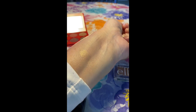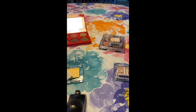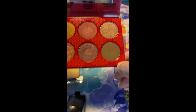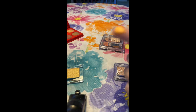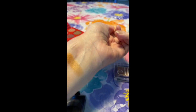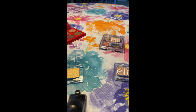All right, so you can definitely see the color very well on that one as opposed to the white one. And let me just wipe off my finger and dry it before I swatch the MAC ones because I've got 2 gold ones here. I've got Happy Gold Lucky. Whoa, that's not the same color at all. Wow, not at all. Okay, not even close. Maybe the other gold will be more similar.